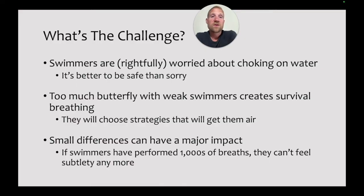So a lot of swimmers have fear about breathing too low. They simply have bad habits due to past experiences, and they can no longer feel the impact of their breath. So we have to overcome these challenges if we want to help swimmers improve their breathing.